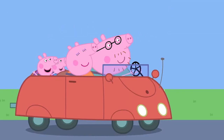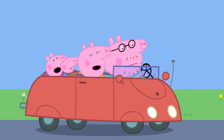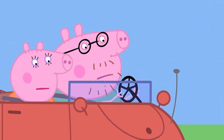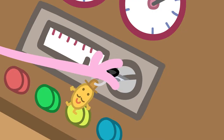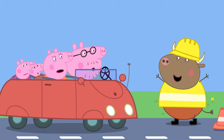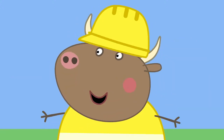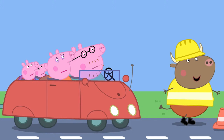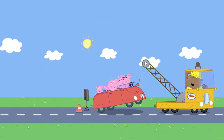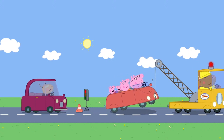Peppa and her family are out in the car. But they're having a bit of trouble. Oh dear, the car won't start. You've broken down. Don't worry, I'll take you to the garage. I'll be back in a jiffy. Mr. Bull is towing the car away to be fixed.